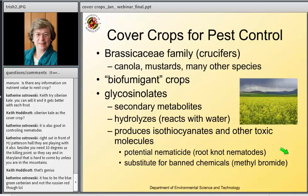There's a family of plants called the Brassicaceae. We might know those as the crucifers. They include things like canola and the mustards and rape and lots of other things we eat as vegetables, broccoli, kale, Brussels sprouts. People have looked at them in terms of being biofumigant crops. Now, remember that some of the materials that we use to fumigate soils are now off the market, all right? And when that looked like it was a sure thing, scientists started looking at alternatives, all right?